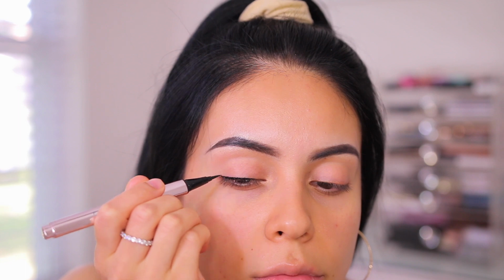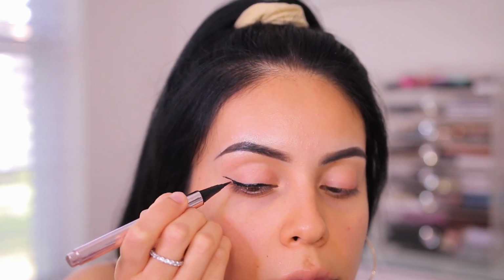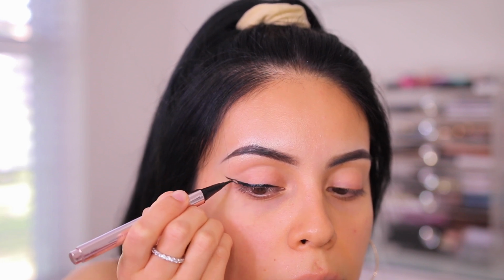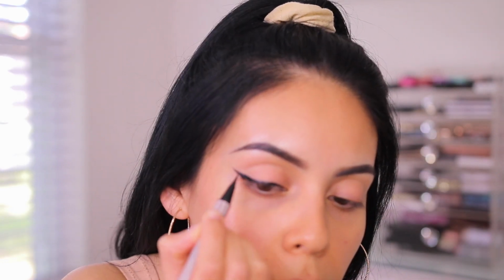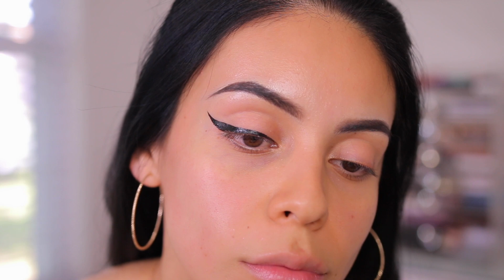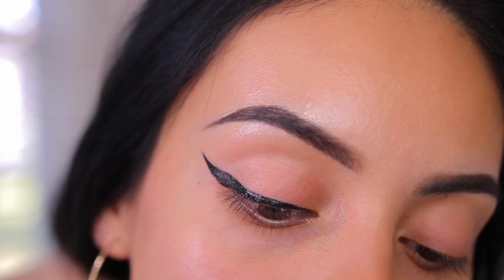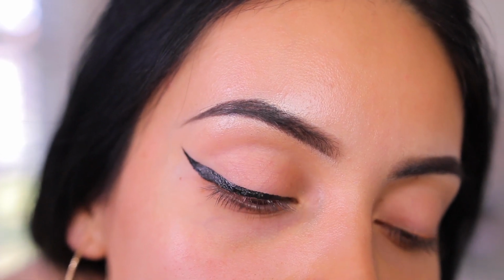The reason I don't like this is because it dries down to a really shiny finish, which I don't like. Whenever I'm doing my eyeliner, I like it to be really matte and black, and this just does not cut it. Hopefully you can see in the swatch and on my eye, but it's definitely shiny, and it's not just because my lights are shining on me right now. It's actually a shiny formula eyeliner, and I wish it was matte because I actually do like the formula of it as far as the application goes and the packaging.